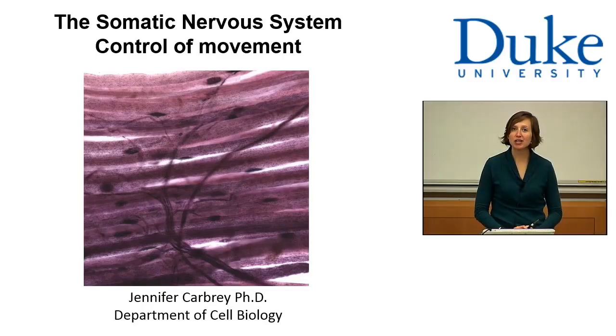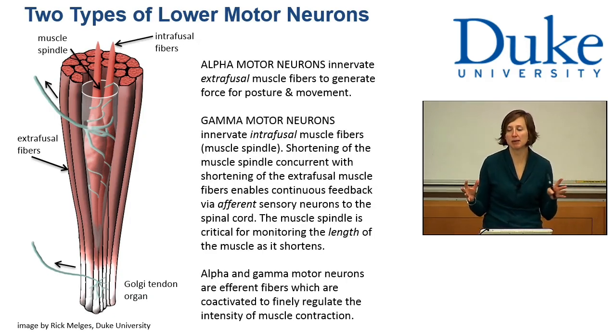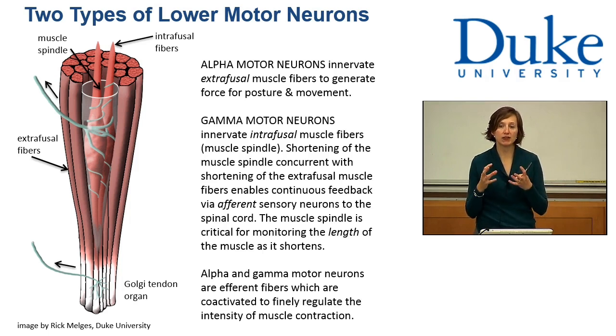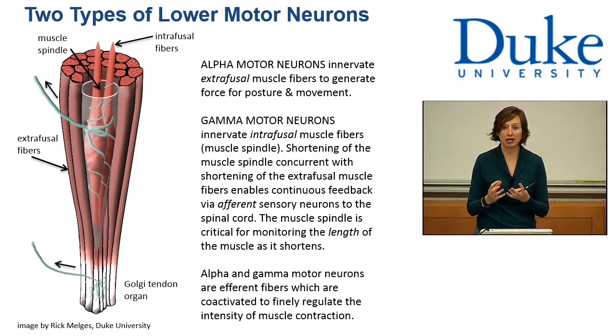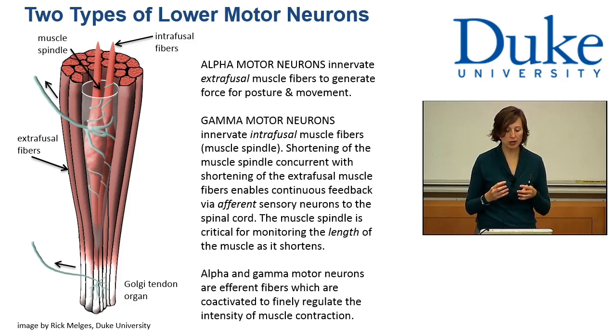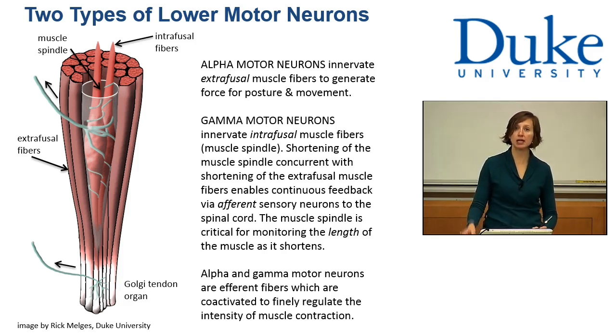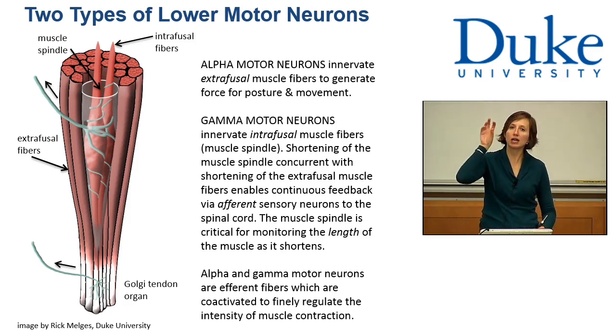Welcome back. We're going to finish talking about the somatic nervous system when we talk about the control of movement. And I think one aspect that's interesting about this is how much of it is really focused in the spinal cord versus in the brain, and that will become evident in a few minutes. First, we're going to talk about the fact that there are actually two types of lower motor neurons, meaning the motor neurons that are innervating the skeletal muscle.